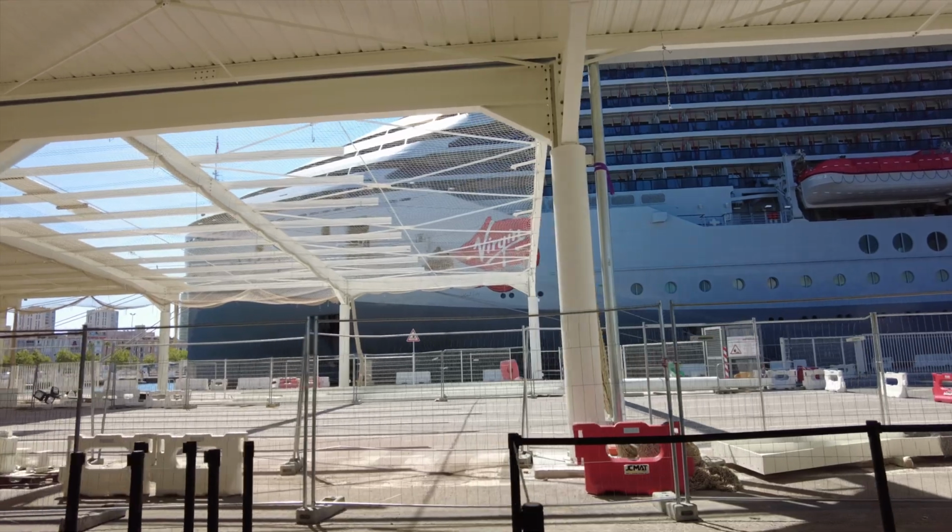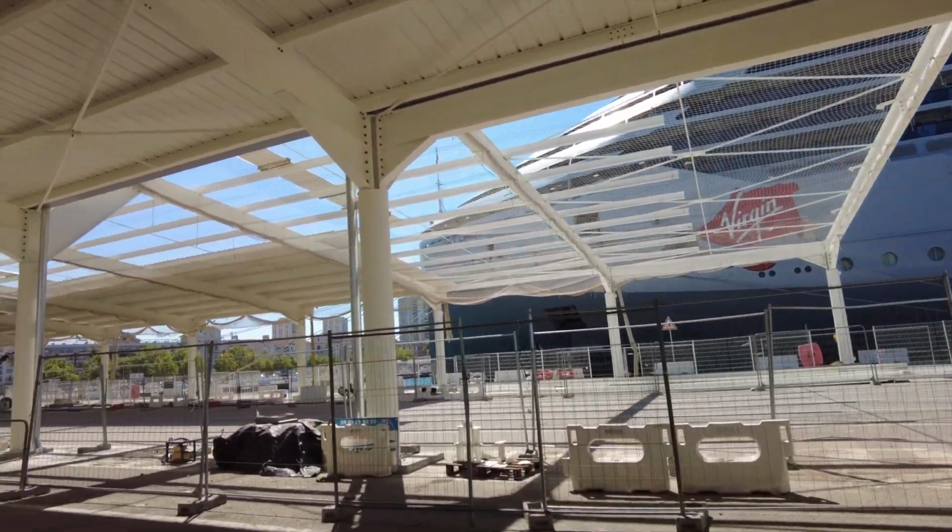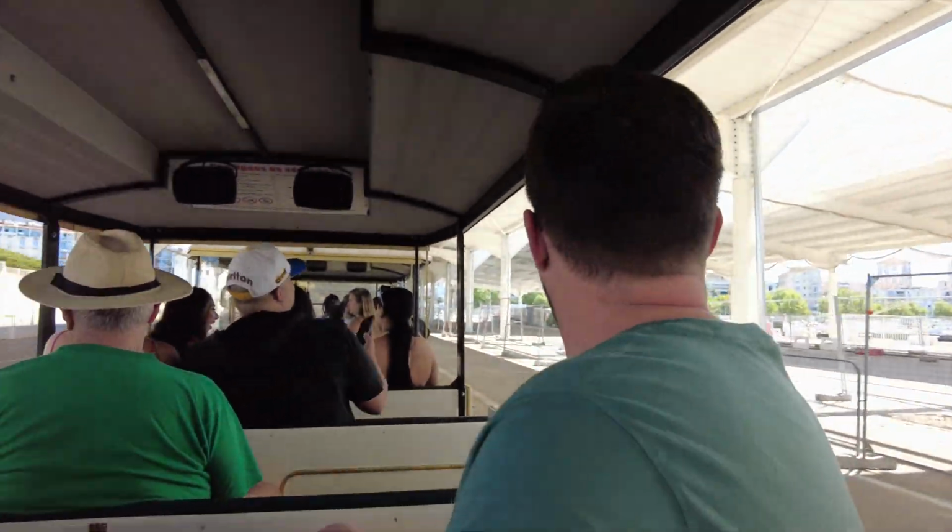There was a train. So I would say one of the first tips is, as soon as you get off, the train was right there, pretty much right in front. And this train... it's not an actual train. Let's specify, it's kind of like a tram, in the shape of a train.